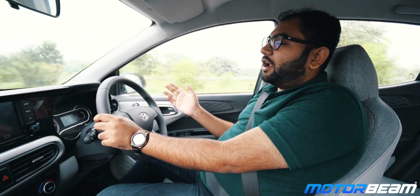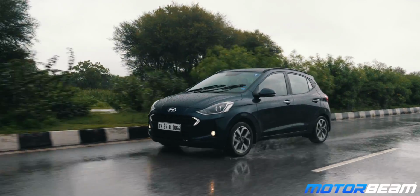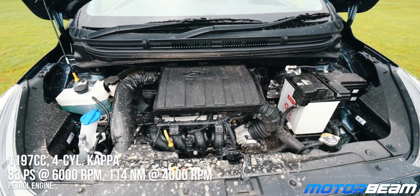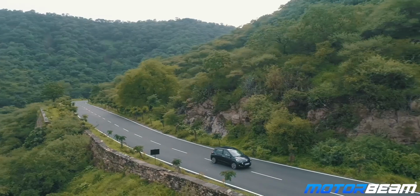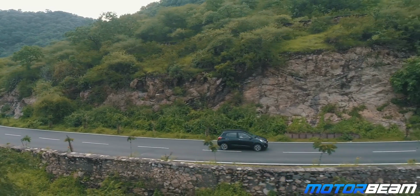We are driving on the Jaipur-Abu highway and I must say the roads over here are really good. Now this car comes with the same 1.2 litre 4-cylinder Kappa petrol engine as the Grand i10. So the only change over here is that this engine is now BS6 compliant while the diesel engine isn't compliant yet. That will be made compliant next year once the norms come into place.